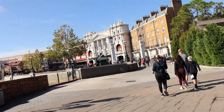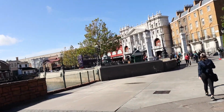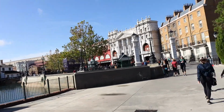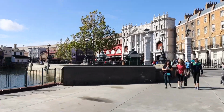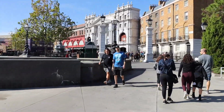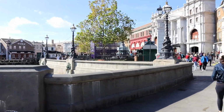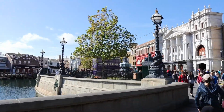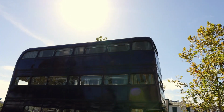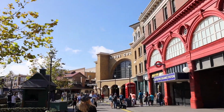And we're getting ready to head into England, it looks like, which happens to be where some Harry Potter stuff is. This is the highlight of this entire trip for me, as there's a small Wizarding World in Hollywood, but this is definitely the bigger of the two, and I myself am a huge Harry Potter fan. And here's a triple-decker bus from the books and movies. Down here in the corner is King's Cross Station.